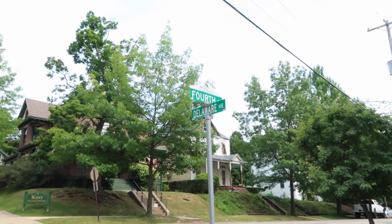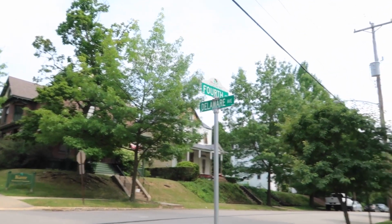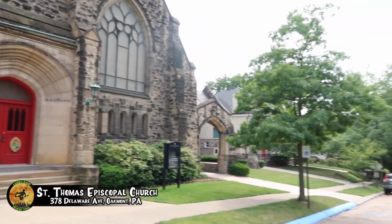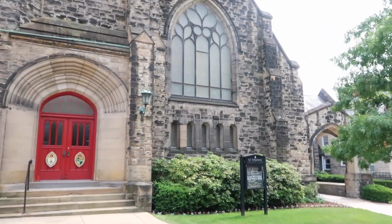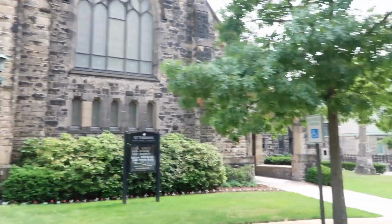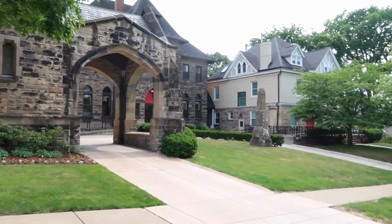We're here on the corner of 4th Street and Delaware Avenue here in Oakmont, Pennsylvania. And heavy spoiler alert, but this is the church where they have Otto's funeral from the movie A Man Called Otto. And the camera's kind of set up right here.